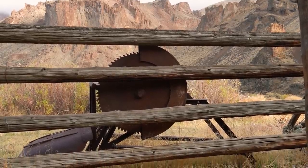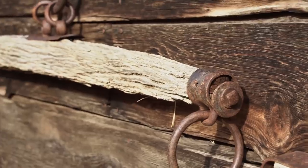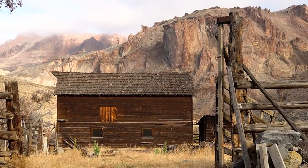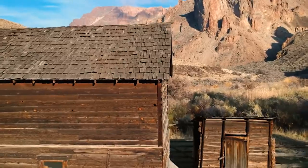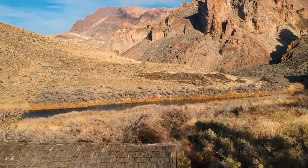These historic artifacts, remnants of a bygone era, are already fascinating in their own right, but set against the stunning backdrop of these dramatic canyon walls, well, this has to be one of the most striking scenes I've ever laid eyes on anywhere in Oregon.